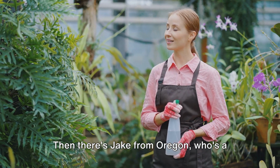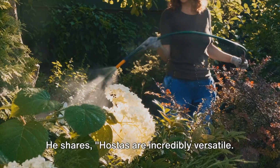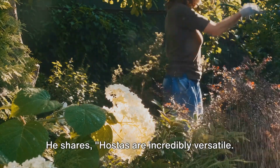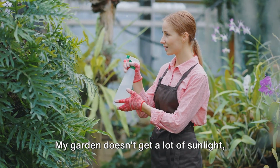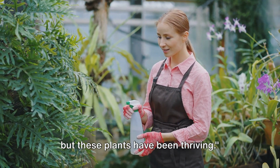Then there's Jake from Oregon, who's a big fan of hostas. He shares, "Hostas are incredibly versatile. I love the variety in size and leaf color. My garden doesn't get a lot of sunlight, but these plants have been thriving."